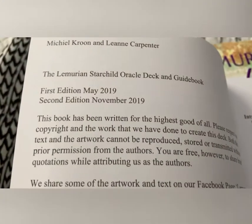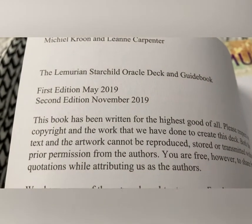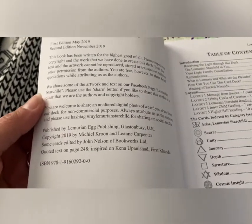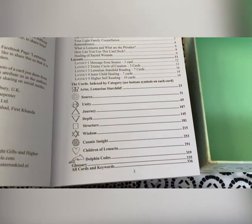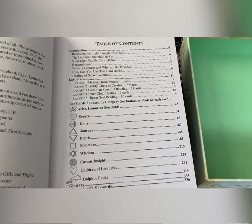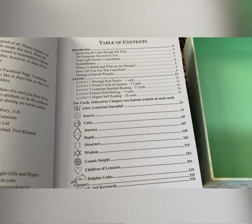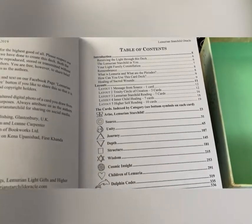I just noticed that it said that the first edition was May 2019. The second edition was November 2019. So that is interesting. I wasn't aware of that. Okay, so here's the table of contents. And as you can see, the introduction shows you quite a bit. And then there's a layout section. And there's even, like, shows you just with the dolphin cards, I do believe.